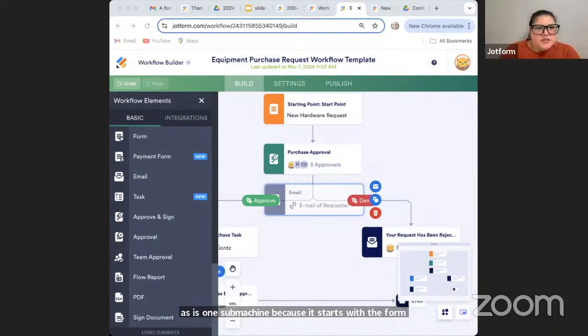Great. And that also answers another question: can you have steps before the form, or does the form have to be the first step? And yeah, any workflow is getting triggered with a singular form kicking that off.